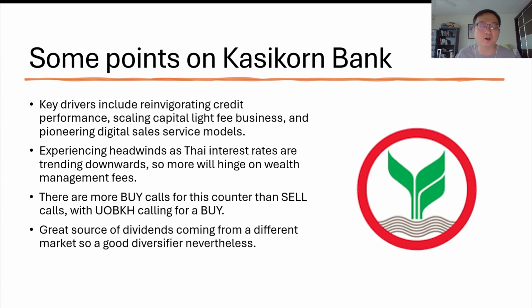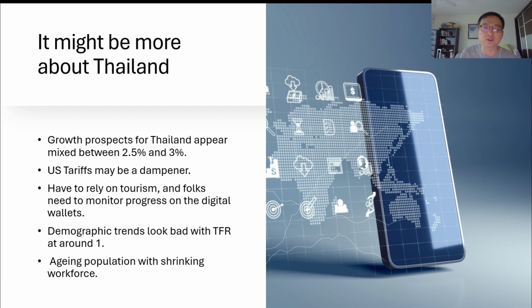And then obviously, like we look at local banks, we look at interest rates. Bad news is Thai interest rates are trending downwards. So a lot more is going to hinge on these wealth management fees that they charge, right, to their customers. So you need to look at that very carefully. And if you look at the number of buy calls, in fact, there is a larger majority of analysts that say buy this counter, right? So with UOB Kay Hian calling for a buy. And so once again, this is a great source of dividends coming from a different market, coming under a different currency. So it might be useful as a diversifier, all right?